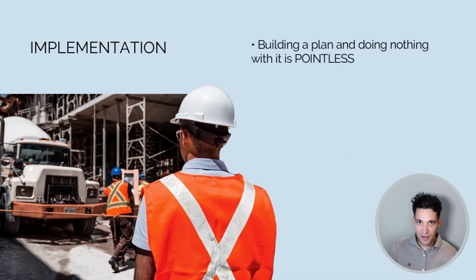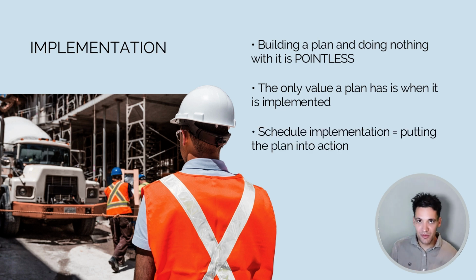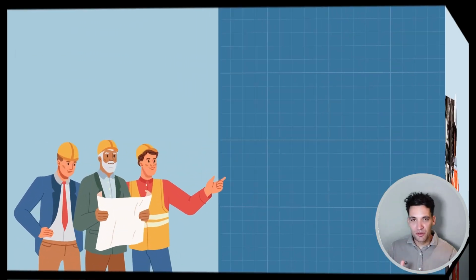Building a plan and doing nothing with it is pointless. It's a waste of time, but it happens all the time in construction. People spend so much time planning and then they do nothing with their plans. The only value a plan has is when it's followed. So schedule implementation is putting the plan into action. So how do we put a plan into action?